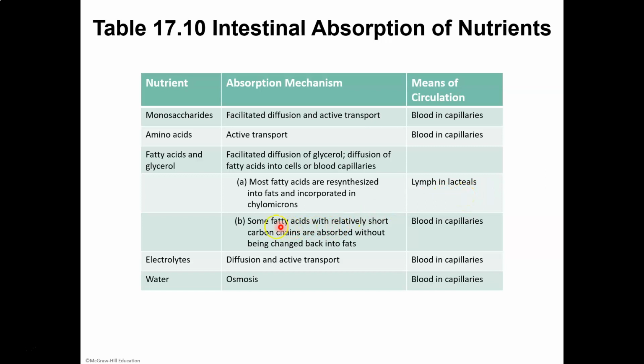Some fatty acids with short carbon chains go right into the blood and the capillaries. It's a mixed bag, but we're really most interested in that you understand that most of the fatty acids go into the lymph, into the lacteals. Electrolytes go into the blood and the capillaries, and water, of course, by osmosis is drawn into blood and the capillaries, as you would expect.